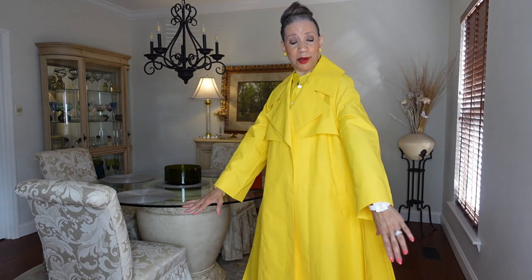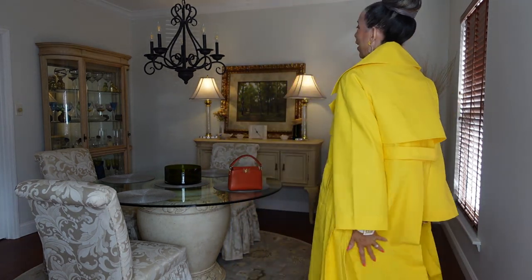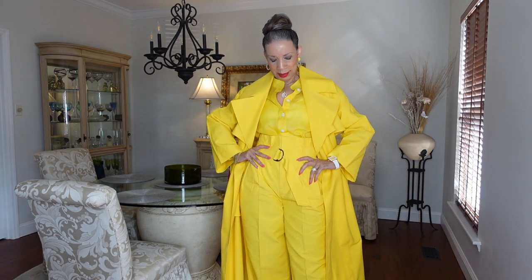So I'm going to show you this coat. It only came in 2 colors. Oh, what? They need to sell this opera coat. Look at the sleeves. Look at how it falls. How it's just, come on. Come on, strike a pose.